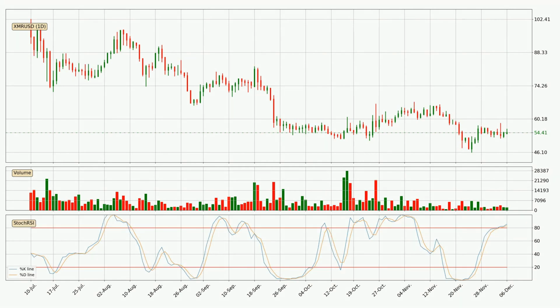Looking at the daily Stochastic RSI, both the %K and %D lines are in the higher region, which means that the price is getting overbought and soon a trend change or at least some kind of consolidation could be expected. Nevertheless, the K line has yet to cross the D line, so it's recommended that you wait and see if the trend does in fact go down.